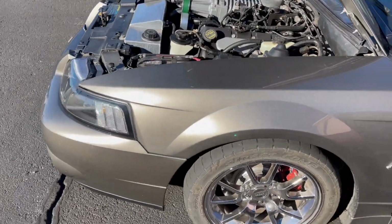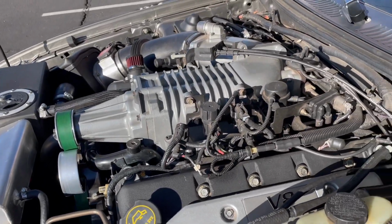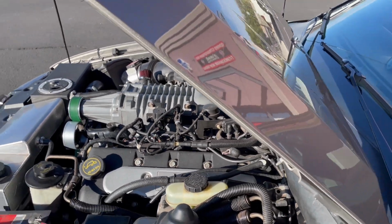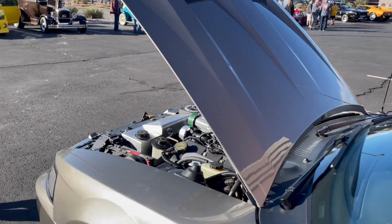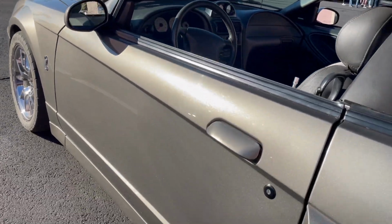So my friend showed up with his mineral gray Terminator Cobra. I had recently changed the belt out on this car. The supercharger belt was too long and it was having belt slip. We got the right size belt on there, so we were going to drive it around and enjoy it and test it out a little bit too. And we were going to head to the other car show as well.